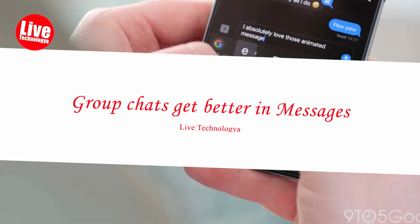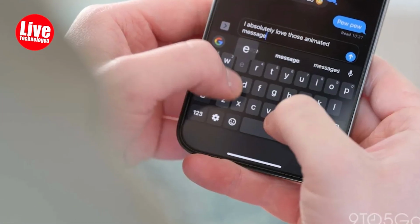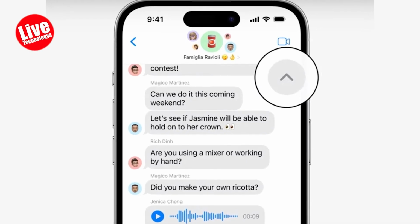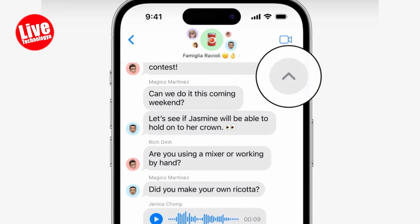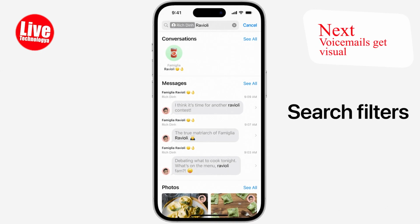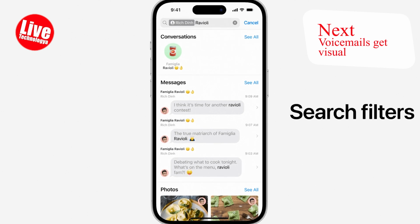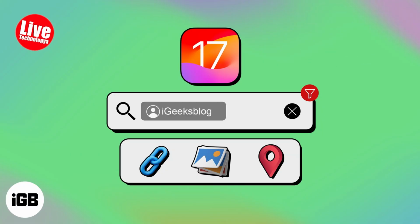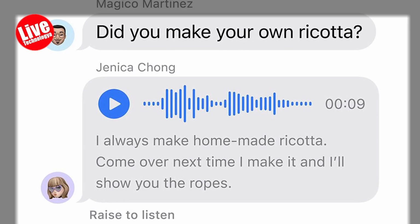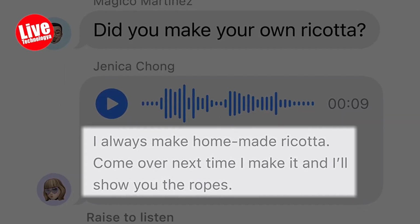Group chats get better in messages. Apple has introduced inline replies in messages to simply make it easier to respond to specific messages in large group chats. They have also improved search with multiple filters to help users find what they need in extensive message threads. Furthermore, audio messages in messages now include transcriptions for enhanced accessibility.